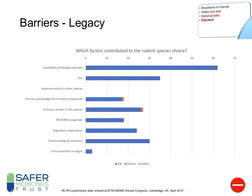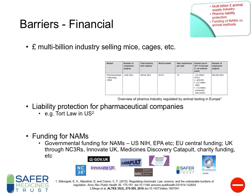Financial barriers. We all know there's a multi-billion pound industry around pharma and using animals as well. And when you look at this report in terms of the value, in terms of the total industry sales, so over 2 billion euros just in Europe, and that's about 22% of the world market. So we're talking a trillion euros associated with the pharma industry. So you can imagine there's a lot of costs and financial commitments to staying with animals.